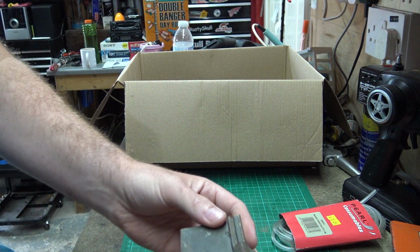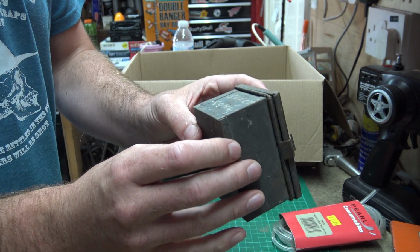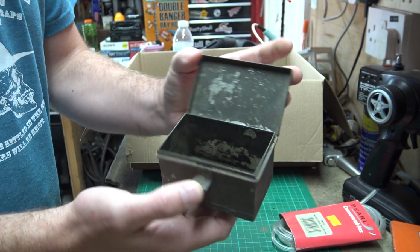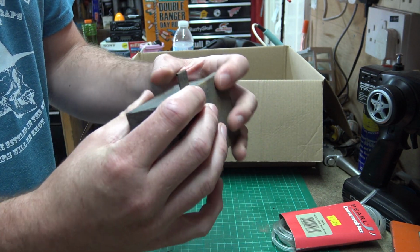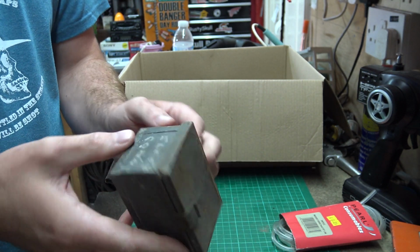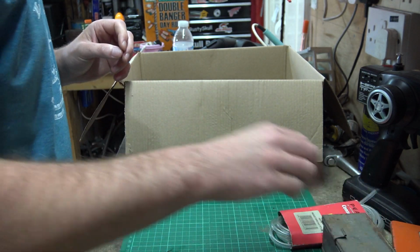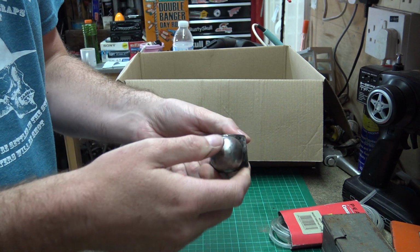And then I found this little box, pretty cool little box. I don't know what it's for, but it's just a little tin box. It's got a little clip on the top of it, and you put it down like that and put things in there. Little hinge. I thought that was really cool. I love boxes and I like tin boxes, tins and things. So I thought that was well cool. I like that. And it's so clean as well. It's not dented or anything. It's clean. Nice.